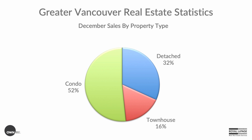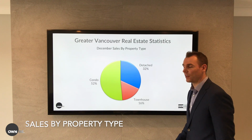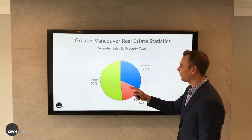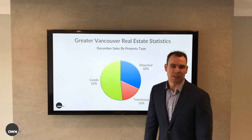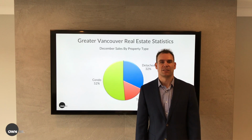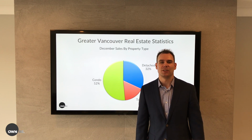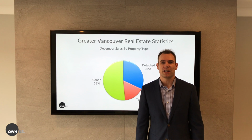Let's have a look at what's actually selling. 32% of the sales are detached, 16% of the sales are townhouses, and 52% of the sales are condos. So what does all this actually mean? Yes, sales are up from last month, and yes, we are seeing increased buyer activity at open houses. Are there busier areas out there that are selling more than others? Absolutely. So is the market changing?